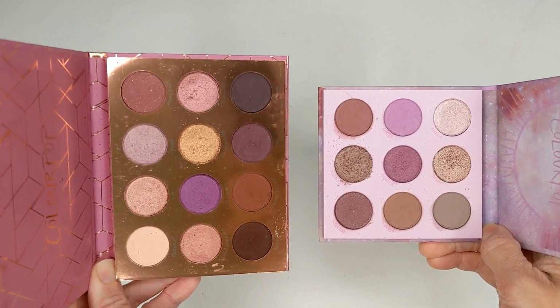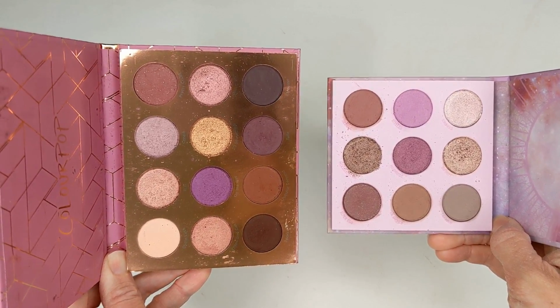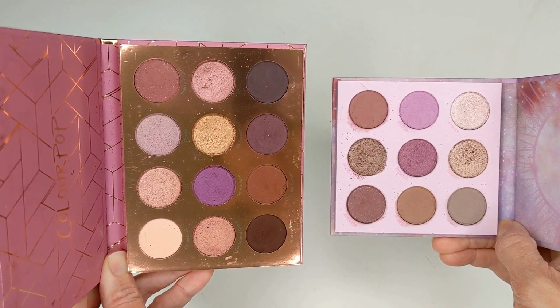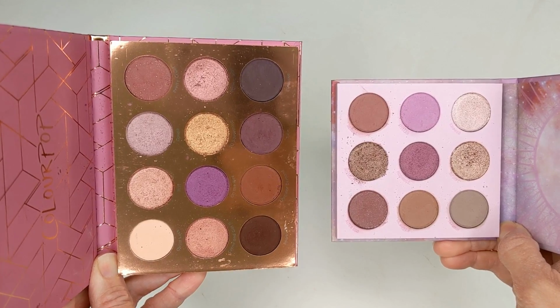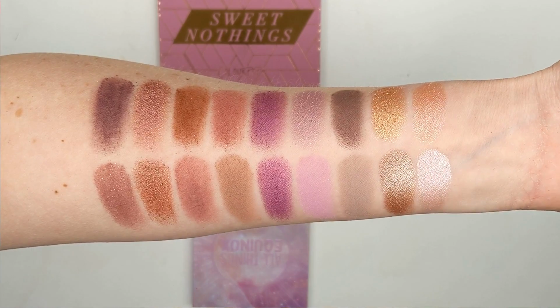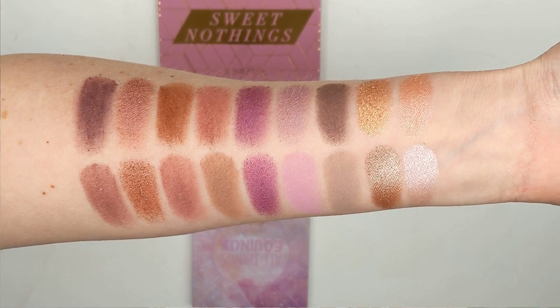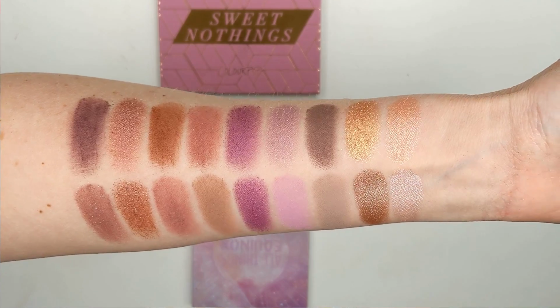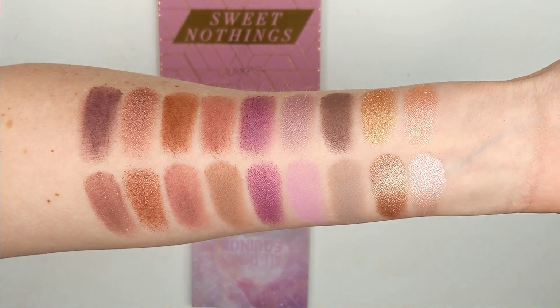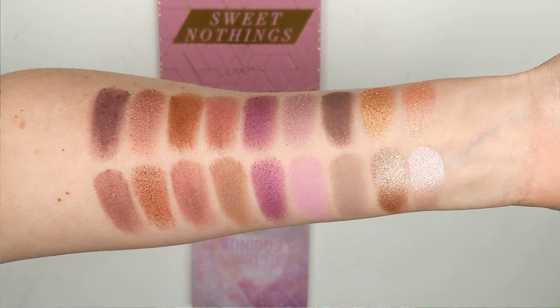Next, I also wanted to compare it to another limited edition palette, the Sweet Nothings palette. This one has, again, that very similar vibe going on with the purples, so I definitely thought we would get some shade matches between these two, and I actually think there's a few shades that line up almost perfectly, especially that beautiful purple shimmer that's right in the middle of the palette. It's almost spot on, exact, and also the two towards the left-hand side of the screen line up pretty well. But again, this is not an exact dupe, but a very similar vibe.